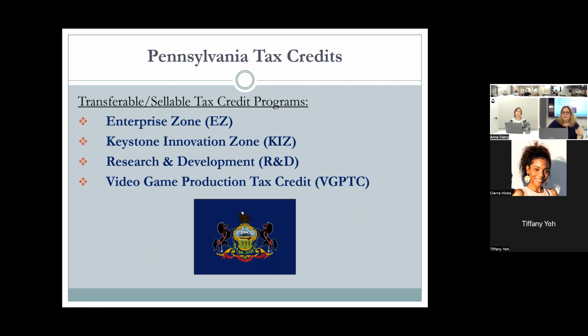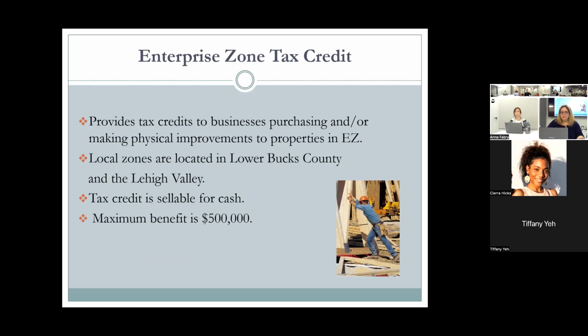So here's a list of some of the sellable tax credits in the state of Pennsylvania. And I'm going to go through each of these. I'll go through the enterprise zone quickly. Basically, as you grow and you're looking for a site perhaps for your business at some point in the future, there are certain zones where you can get an enterprise zone credit up to $500,000. It can be towards the cost of the purchase of a building, or it can simply go towards the cost of improvements on a building. So just keep that in mind. There are specific zones throughout the region. I'm working with the city of Philadelphia right now to try to get some zones here because they let theirs expire, believe it or not. But there are zones in the suburbs primarily right now, and hoping to add some to Philadelphia.